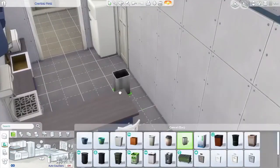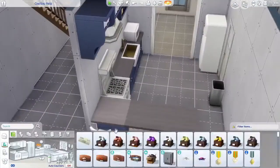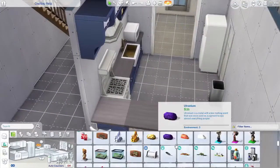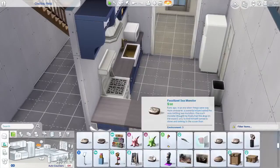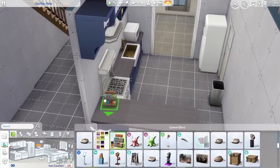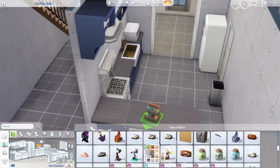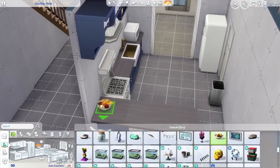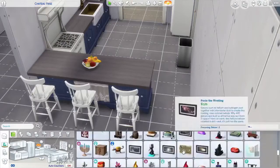It definitely feels more eclectic, more cozy than the white, which was feeling a bit too sterile, a bit boring. And I think this family has a lot more personality than that and really loves color, so I'm really happy with the kitchen. Definitely dream kitchen here.